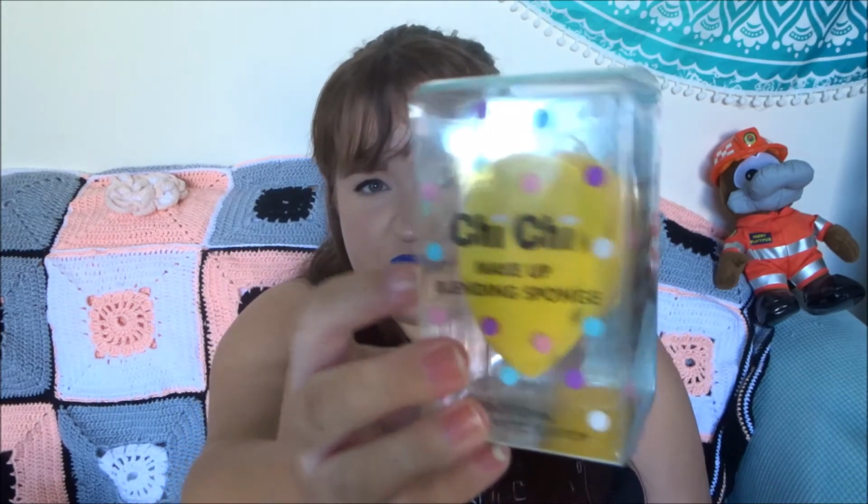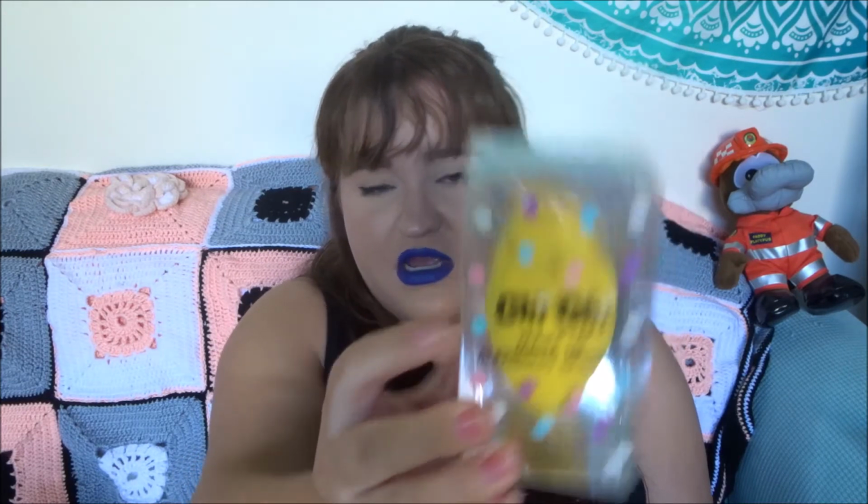So I started to buy my Chichi sponges again. They have a pack that's got all 4 of their designs for $15. These are $6 alone. But I don't like the other shapes. This is the only shape I like. It's pretty much the same shape as the Real Techniques sponge and things like that.